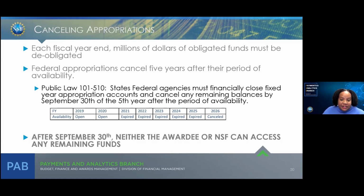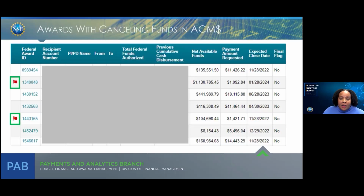Beginning in January of each year, we send email notifications to institutions that have awards with canceling funds. These emails continue monthly throughout September or until the award has been closed or fully liquidated. When reviewing your awards in ACMS, you can easily identify those awards because there will be a red flag next to the award number as shown here in the slide. Again, these emails continue monthly through September or until the award has been closed or fully liquidated.